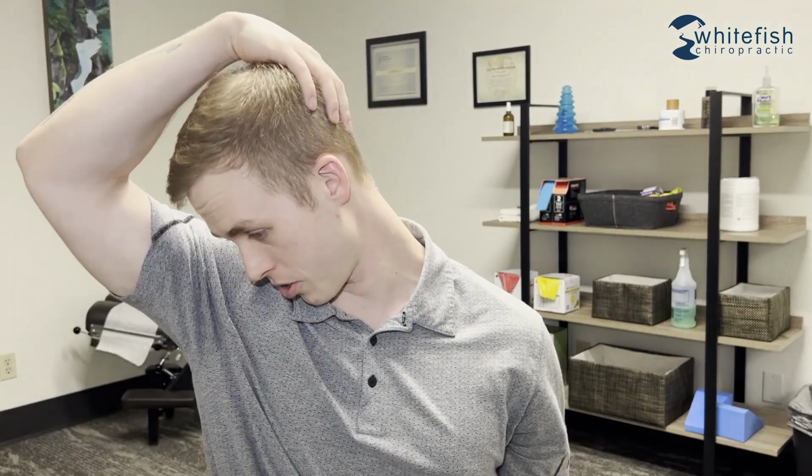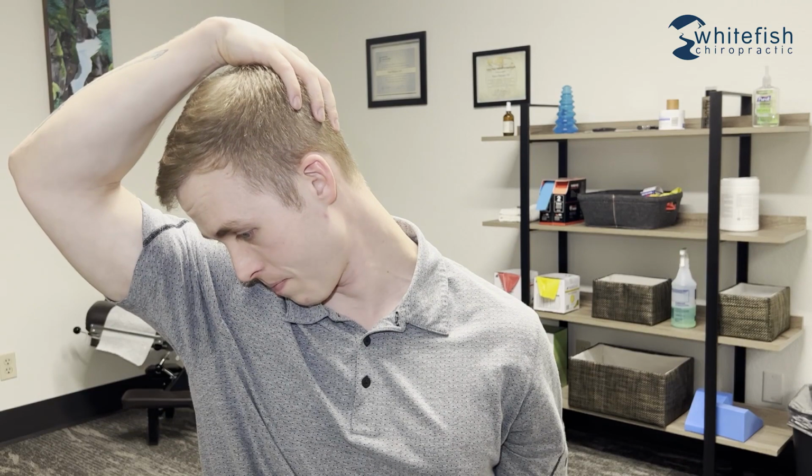Another great stretch is to look to the side, tuck your chin down, and then just create a little bit of pressure in the direction that your nose is pointing. For each of those, couple sets on each side, those 20 to 30 second holds, you want to do all of those at least 3 times per day.